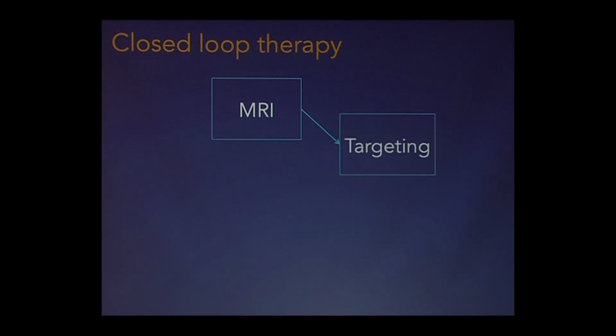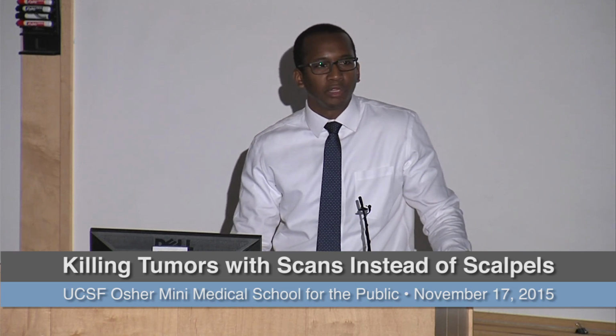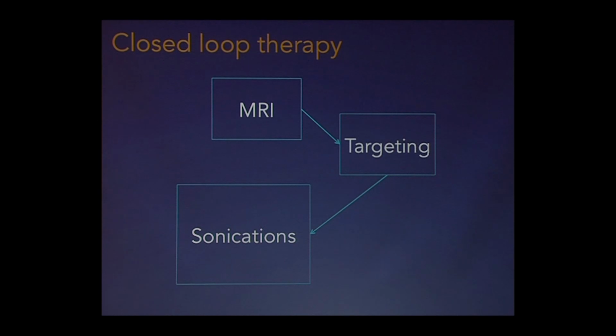So we take those images, they go into a dedicated workstation. Our workstation generates a treatment plan, and then we edit the treatment plan, look for critical things that we want to avoid, look for areas where we want to deliver more energy, and create an optimized treatment plan for that specific tumor and that specific patient that day. Then we go ahead and do our sonications.